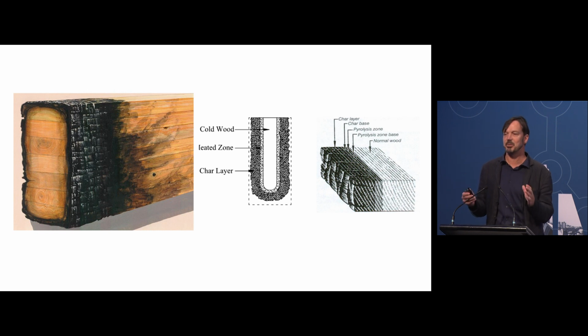Doesn't mean it's not going to burn, but the charring that happens in massive wood actually slows the heating of the interior of the wood. And if you think of it this way, if you have a fire in your fireplace, sometimes that big log just doesn't burn. It just goes out. And then if you try to light that log the next day, it's very difficult. You almost have to get a roaring fire. So that's a good illustration of the charring that happens.